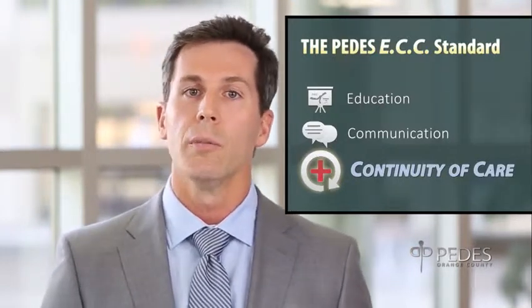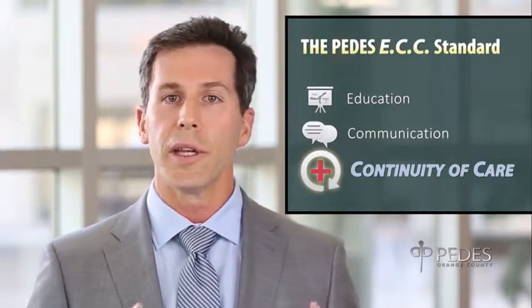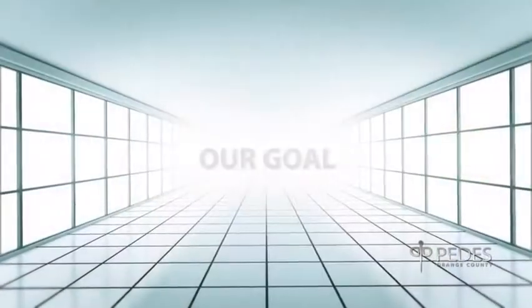Continuity of care. We may provide a nurse who will come to your house before the procedure to make sure that everything is going to go according to plan with the procedure. This same nurse may also come to your home afterwards just to ensure that any follow-up treatment that's necessary is provided to you in a very effective manner.